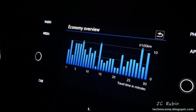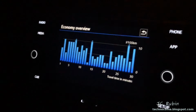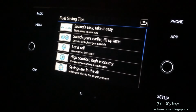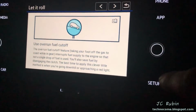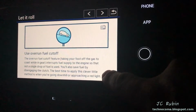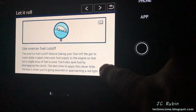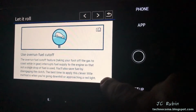As far as the miles per gallon is concerned, all we have to do is hit a button and we'll go for a drive again. Okay, fine. It's that simple. Taking a pit stop, and now we can look at these, there are some blue tips. The car actually has these. Take your foot off the gas, coast while in gear. Interrupts fuel supply to the engine. So it's letting you know that you should do this. You'll also save fuel by disengaging the clutch. It's a clever little method of going downhill.